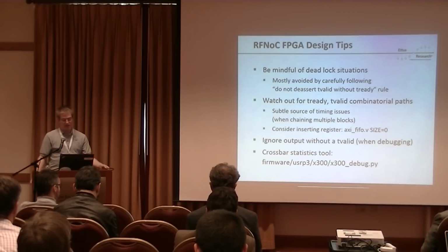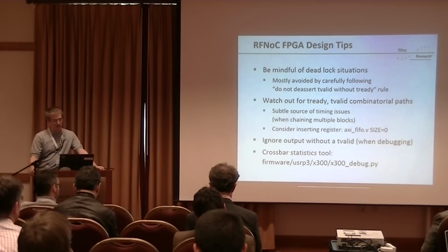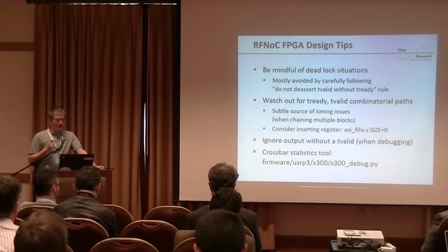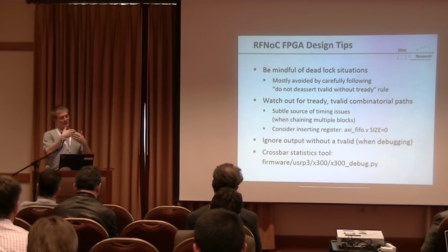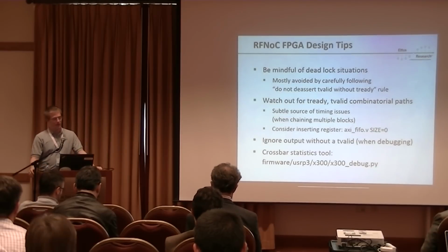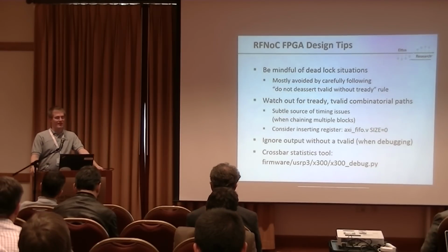The next one is also AXI stream, and it has to do with ignore the output when you don't have a T valid. This is actually more of a debugging issue. You'll be running your simulator and you'll see all this crazy data on the data bus, when it actually streams data part of the data bus. And you'll be wondering, what is all this? What's going on? It's going crazy. But you may not notice that it's not valid.